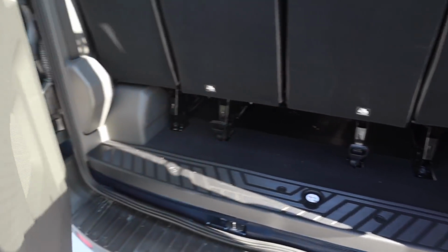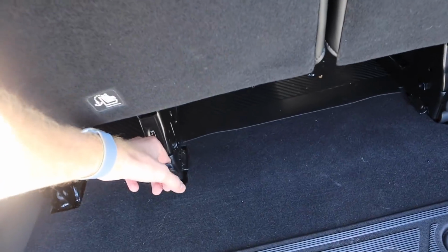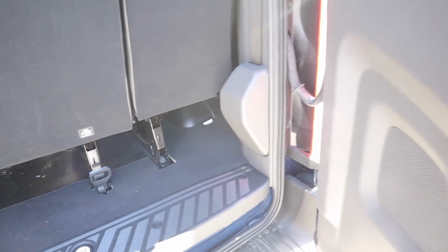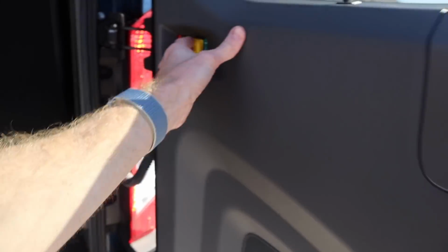The back doors, I just wanted to show you real quick. These two middle seats come out really easy, and it's just pulling this and lifting it out. It's super easy, super slick. The ones on the sides, you can do it, but it's going to take a tool to do it. The door, I believe, does swing super wide.